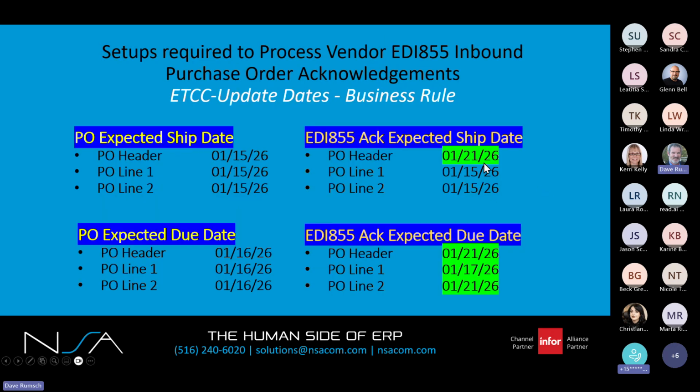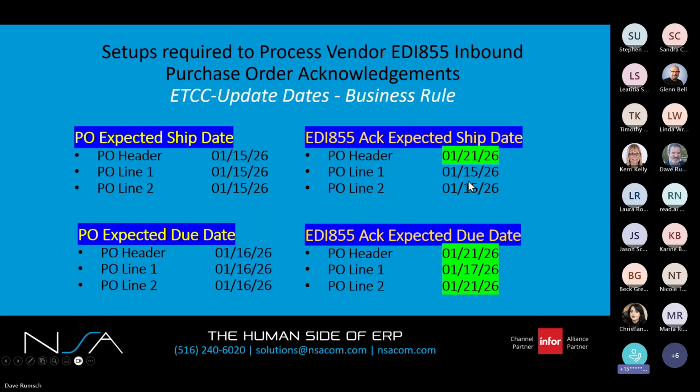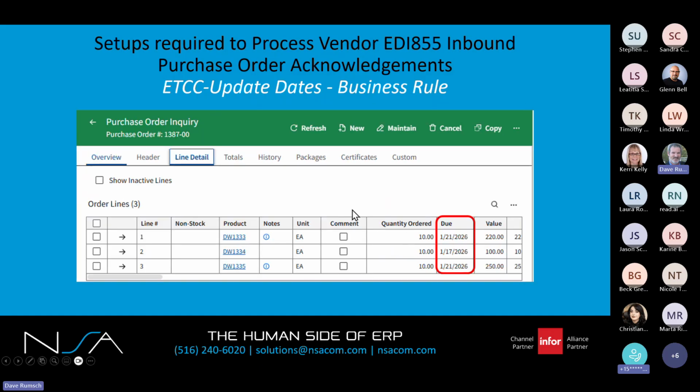All right, the due date sent, and the last expected ship date is the 17th. Yes, right there. So here on the header, you can see that the due date's the 21st, the expected ship date's the 17th. And when I look at the line level, I can see the 21st on these two items and the 17th as due dates on the line level.